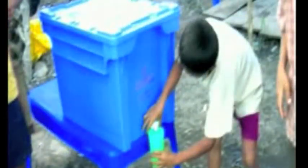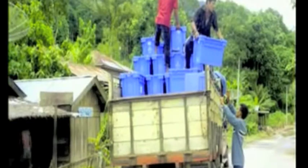Now this may look like an ordinary storage box to you, but inside this plastic container you'll find equipment that is essential in these life and death circumstances. Amazingly, this box has the capacity to generate 1,100 litres of clean drinking water, enough to maintain a family of 4 for 6 months.